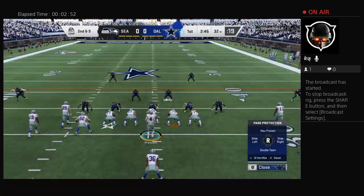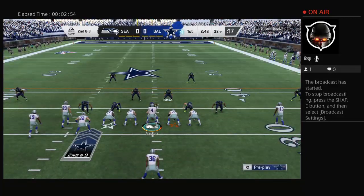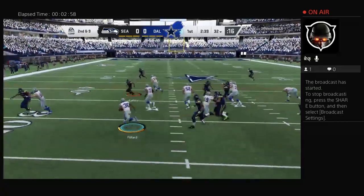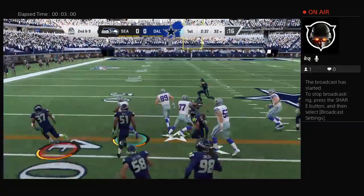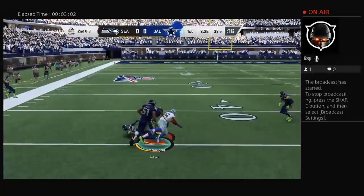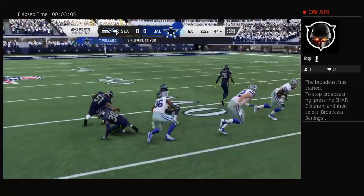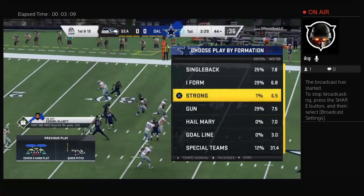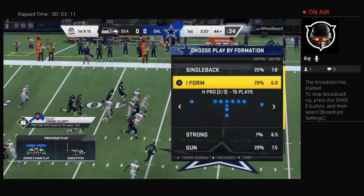Here's 2nd and 9, just a yard on that last run. They'll run with Pollard. And they're going to have this across midfield and inside the 45. That one covers 24 yards. It's a 1st down.